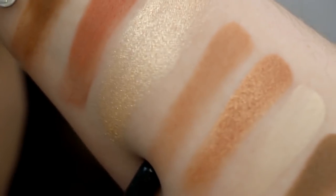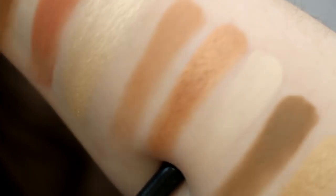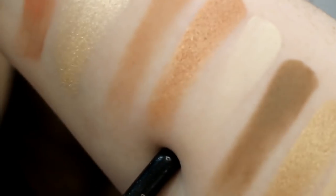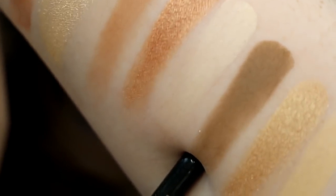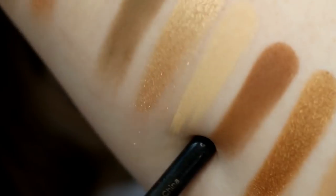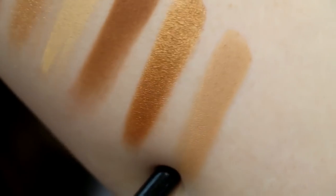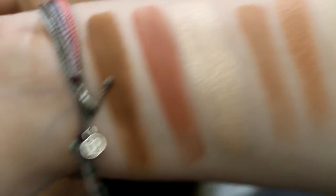Then we jump down to the first 3 trio set. We have the shade Journey, Stone, and Solstice, which is almost the same color as my skin, so you probably can't see it that well. The second trio starts off with Dunes, Smoke, and Sand. Then the last one is Ember, Onyx, and Instinct. And that is the entire palette.